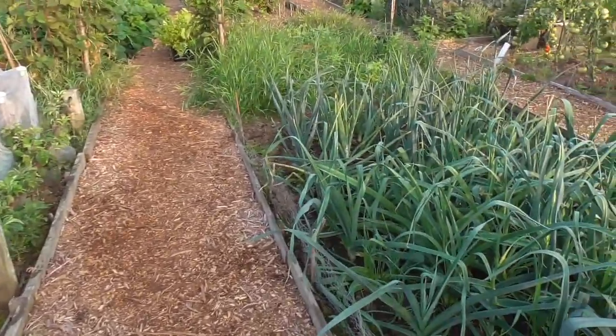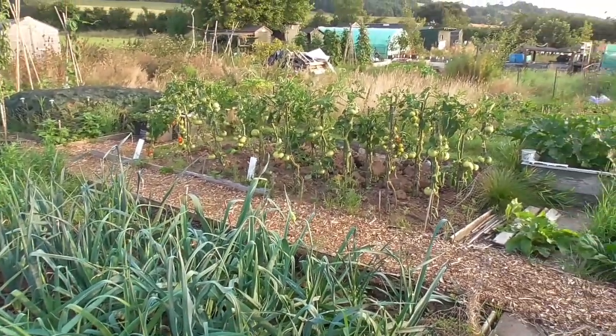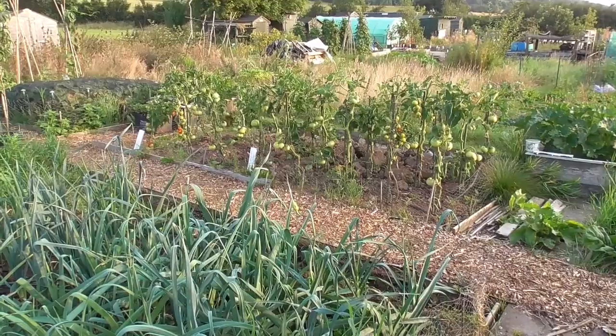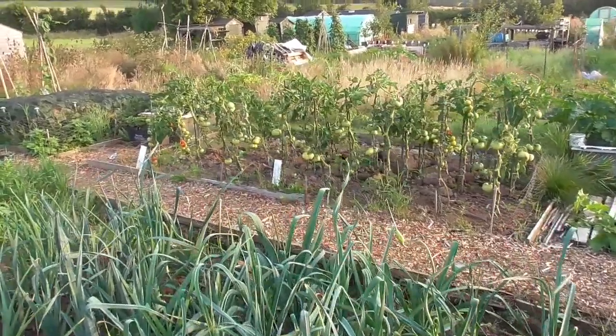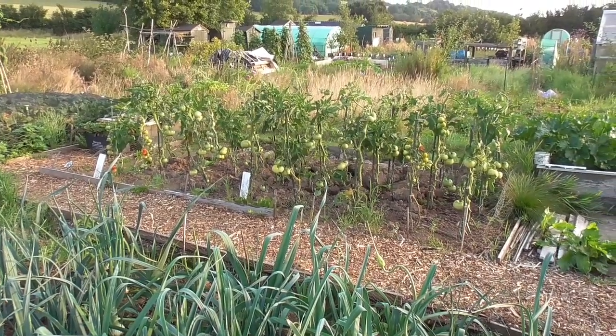Moving on up, I've got a few leeks starting to bolt, so these have had good water today. These are Crimson Blush. They're a beefsteak tomato, blight resistant. They are huge. I just need them to ripen.